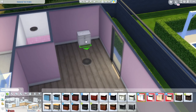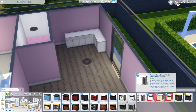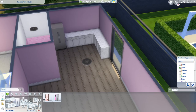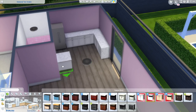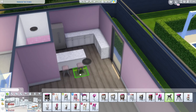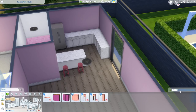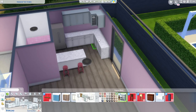So starting with the kitchen, it is basically a mirror image of the one from the yellow house, but it's flipped. I had to choose white cabinets because the pink ones that I had just didn't match. The pink paint on the walls is a specific tone of pink, and the pink cabinets I had were more of an orangey coral pink, and it just didn't really go together at all. So this kitchen is mostly white with pink accents, but that's okay.